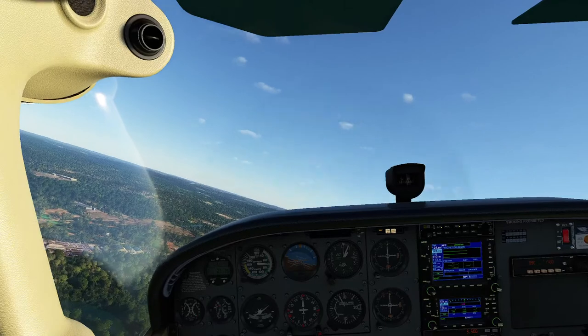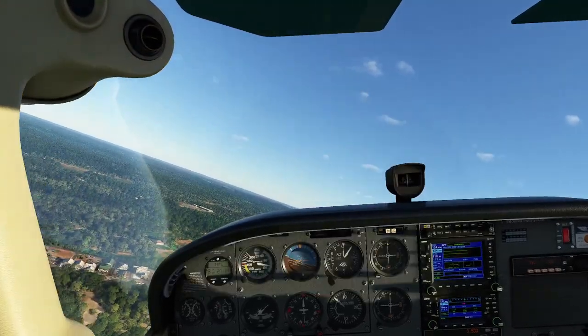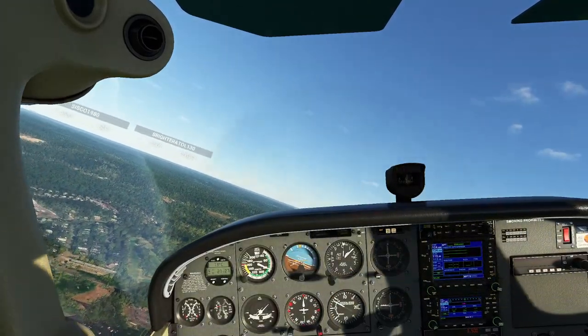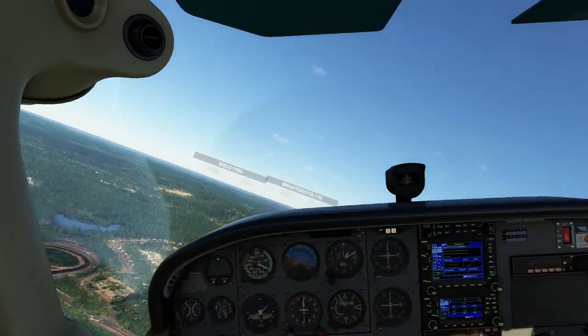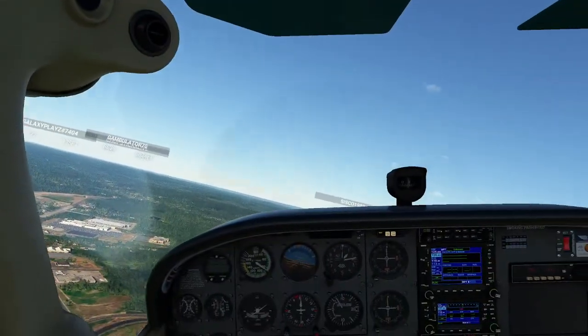Okay, we're looking for a traffic pattern altitude of about 1,300 feet. I think it's supposed to be 1,246, but that's okay. Kind of taking my little left turn here. We're going to pop into the downwind as fast as we can. Looking pretty good. Getting bounced around pretty good here, which is really typical for this time of year in this part of the country. It's just bumpy. It's nothing we can do about it.